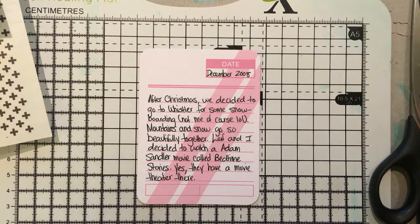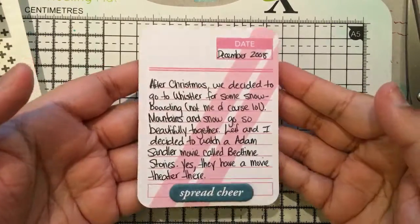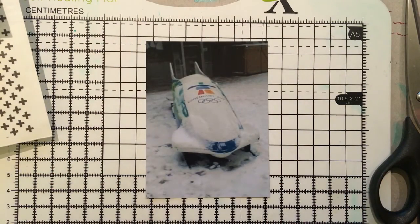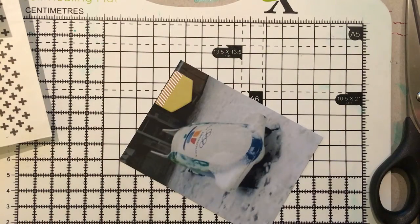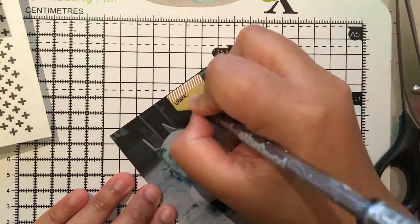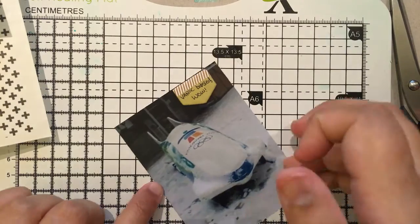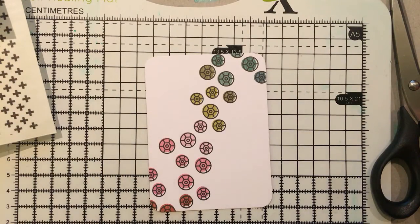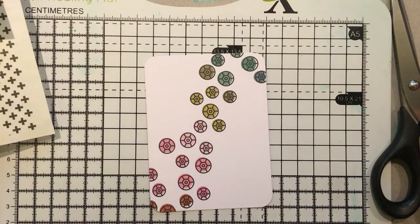So I did the journaling already on this card, talking about what me and my brother did. We're not huge sport people. We don't do snowboarding or anything, so we decided to watch an Adam Sandler movie called Bedtime Stories. And here is a bobsled that the Vancouver Olympic committee made for themselves, which is right outside of one of their main buildings, because Whistler was one of the places that a lot of the Olympians were going to do their skiing and snowboarding and so forth.